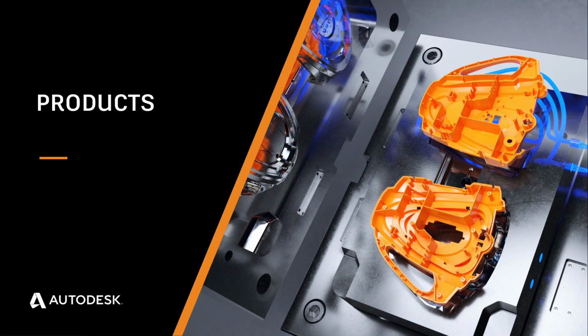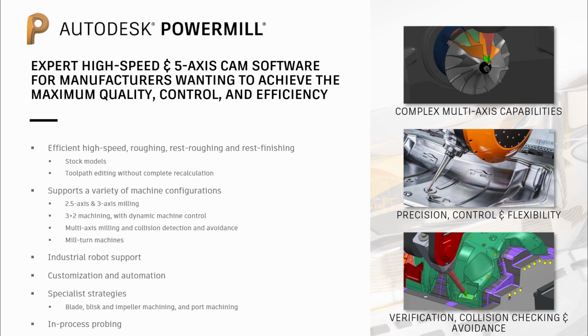So clearly we have a lot of technology in our portfolio, but for this particular presentation I want to focus on some specific Autodesk products, those being PowerMill, FeatureCAM, PowerShape, and PowerInspect. Now for some of you, you may have one of these products, some of you might have more, or even all of them. But for the benefits of those that don't, I wanted to give a quick overview of each so that we're all on a level with regards to the knowledge of each product's intended function. And we'll begin with PowerMill.